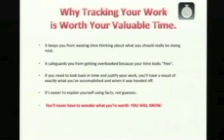And it's so much easier to explain yourself with facts rather than, I think I did this. I'm pretty sure that's when the date was. And the biggest thing is you'll never have to worry or wonder about what you're worth, because you will know. You'll have your own track record. Not only should your boss and your colleagues know what you're worth, you should know. And that feels amazing.